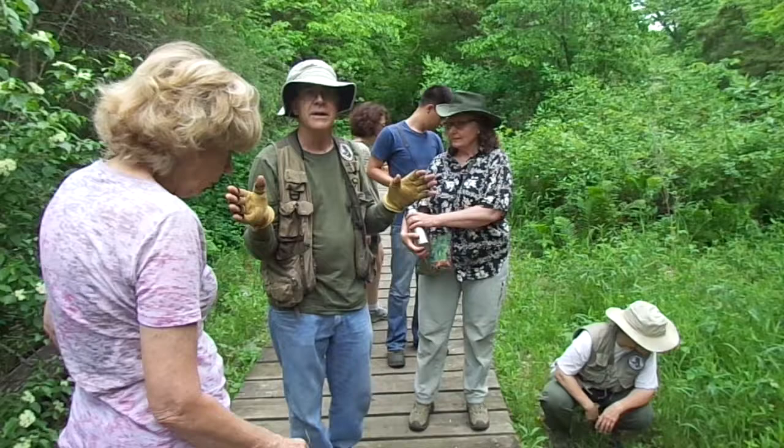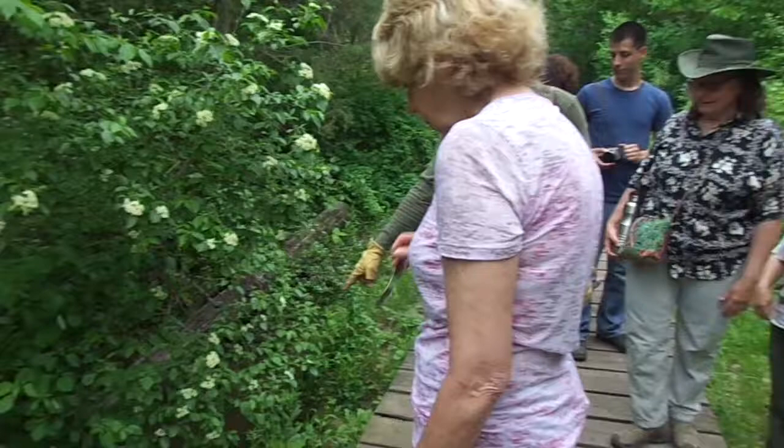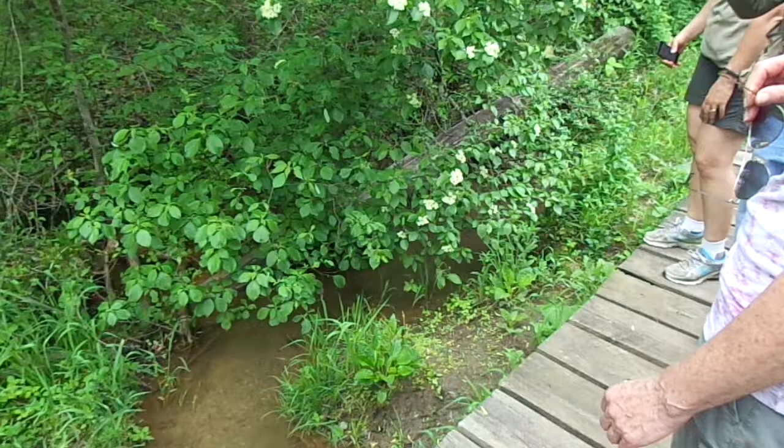This is Plantago rubellii. And the way you can pick it out right away, see how red the stems are? That's diagnostic for the native plantain. And they are edible too. You can cook them and eat them.